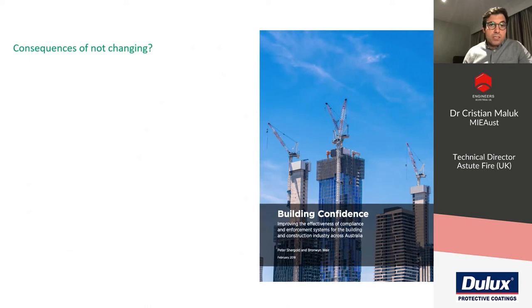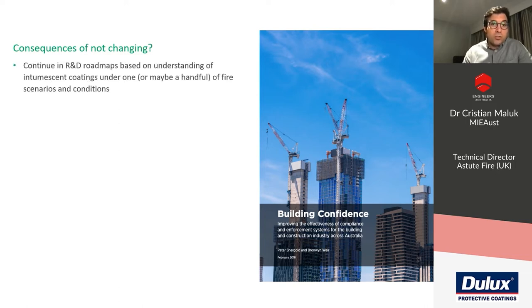So this is the end of my presentation. Before leaving, I thought I would remind ourselves that there are two options to go, two roadmaps essentially. It's good that we understand the consequences of not changing anything and just continuing to perform research and development, only looking at the conditions where paint can work appropriately.